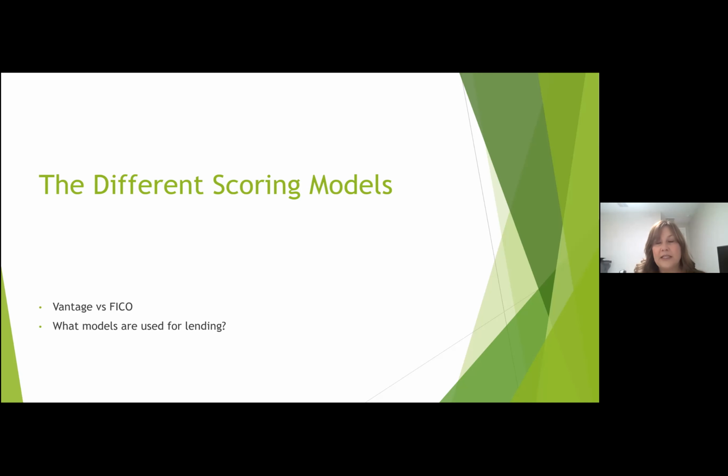Credit Karma is typically higher. Vantage will typically be higher than FICO in most cases. In some cases, that's not true. For myself personally, my FICO score is actually much higher than my Vantage score. My husband, Flip, his Vantage score is actually much higher than his FICO score. But probably 80% of the time, the Vantage score will be higher.